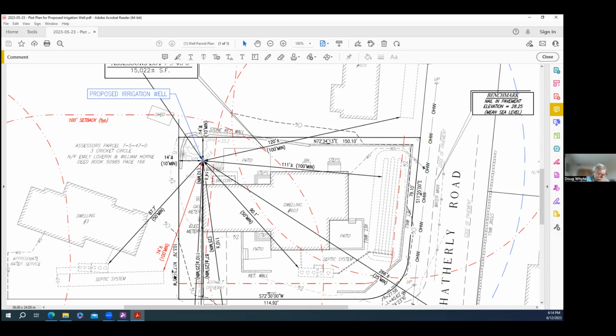Sure. I will vote to grant the variance for the setback requirements for the private well regulation for 603 Hadley Road, which includes reducing the minimum required setback distance of 100 feet from the leaching field to 74 plus or minus feet. I'll second. Okay. Kel, how do you vote? Yes. And Karen? Yes. And Doug votes yes.